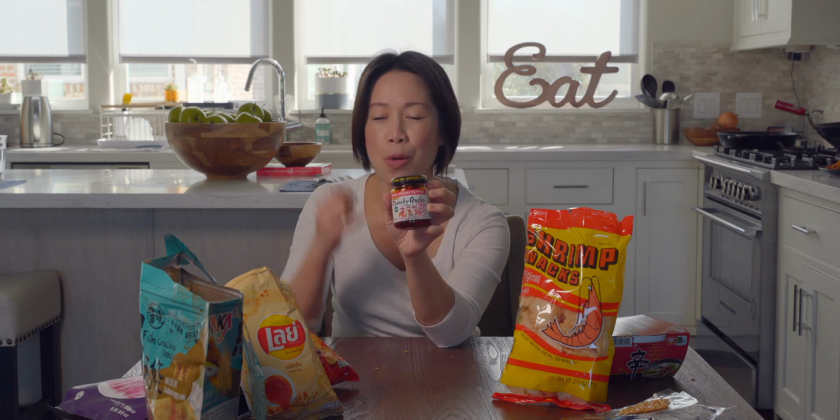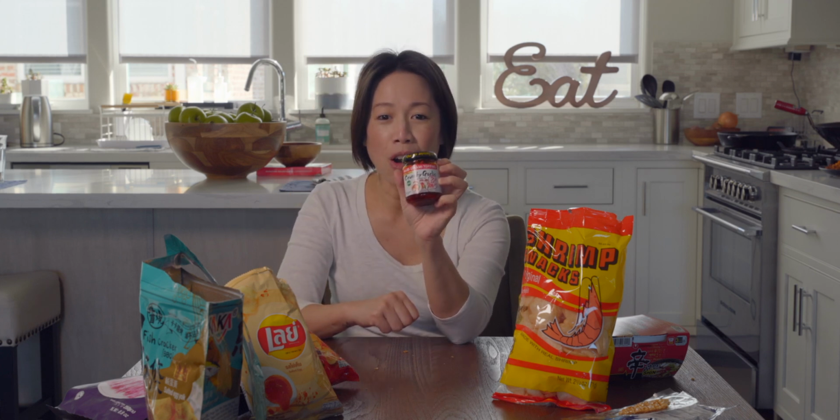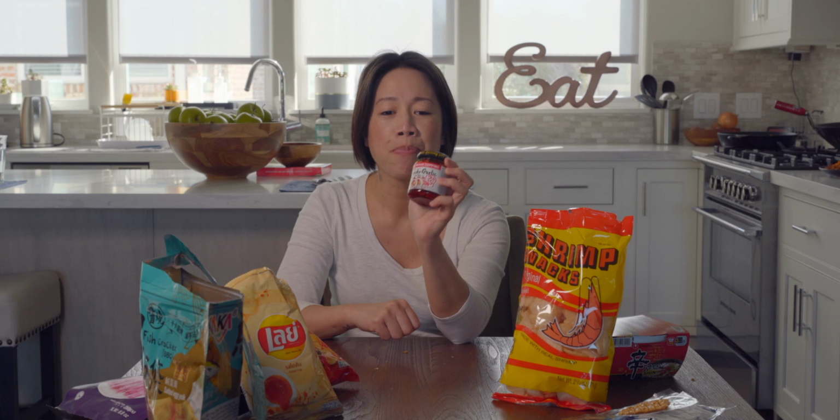S&B umami topping. Okay. So, people, my husband John loves this sauce. My brother-in-law loves this sauce. So they are kind of addicted to this sauce. We always have at least one jar in the house. We just gave one to my cousin as well. This we've had on sushi at really nice sushi places.